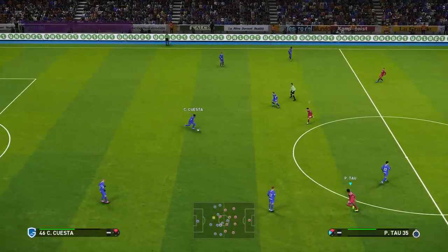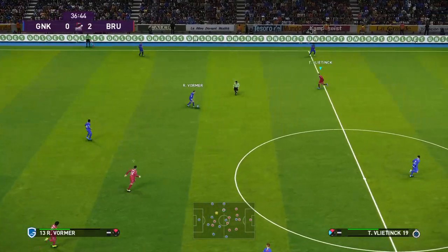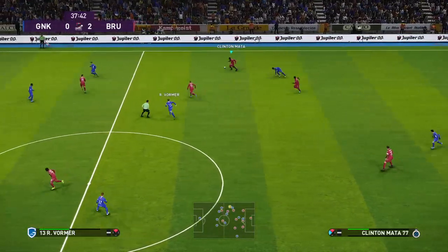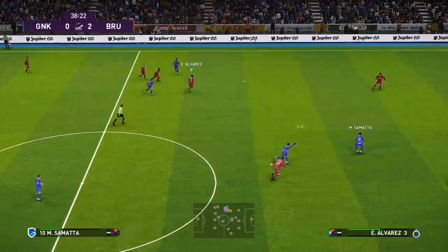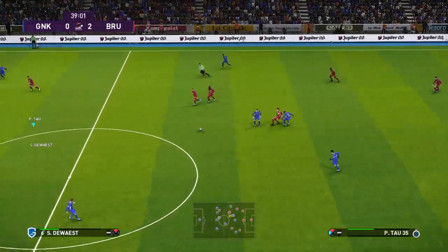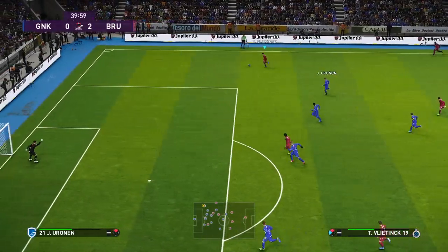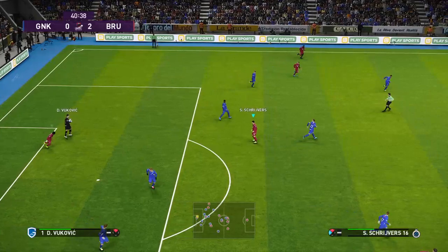So that's two now without reply. Well, it's been an absolutely fabulous spell for them, and they're starting to look unstoppable. There could be more on the way. Good challenge, he just stood firm. Hoists it forward. This is counter-attack chance for Bruges. He's got options out wide. That'll go straight through to the keeper.